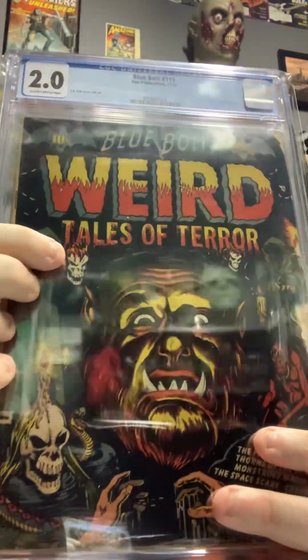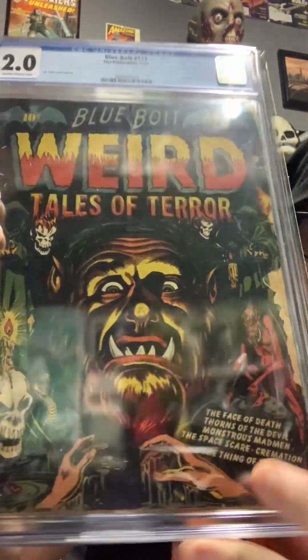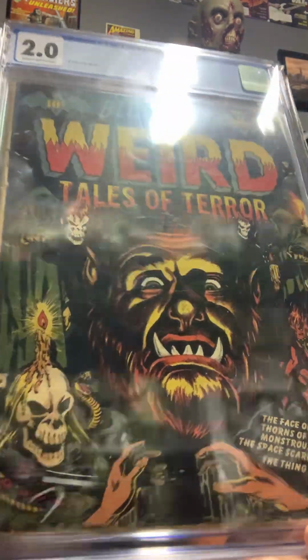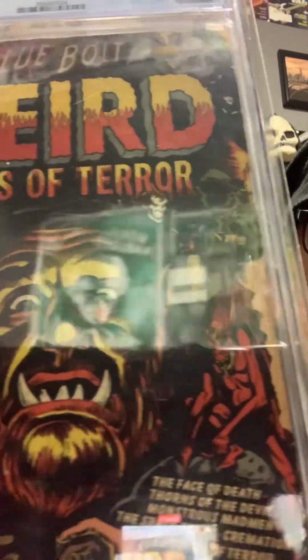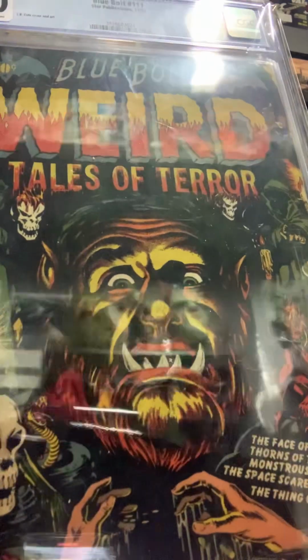We got some more skull candles. We got bats. We got some hands. We got a devil over here. What more? We got a snake. I mean, we got everything on this cover. It's a beautiful cover. And sorry about the glare from the Mylar.